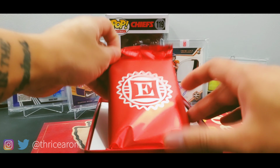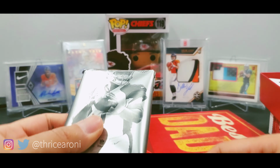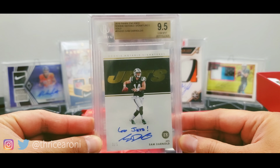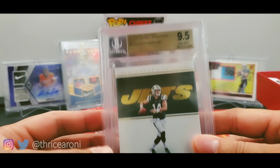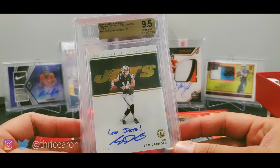There's that encased card. I think last year I pulled a Sam Darnold. So hold on, let me go get that. All right, here it is. It's Sam Darnold, 9.5, 10 on the auto. Gold bar right there. So maybe we'll get some luck with putting this out here. But I got a quarterback. Always cool to get a rookie quarterback.